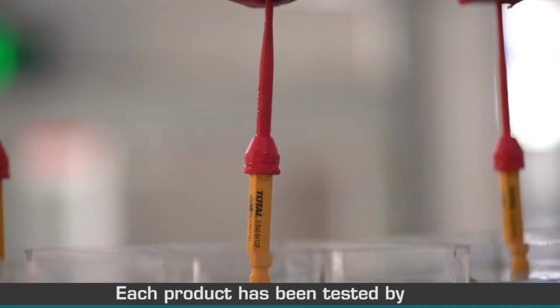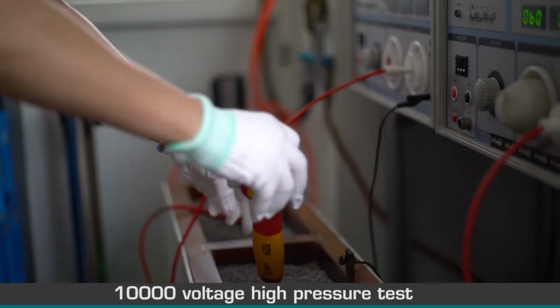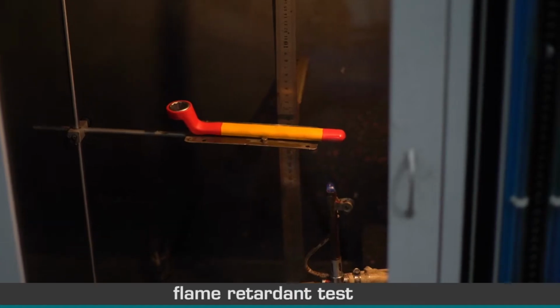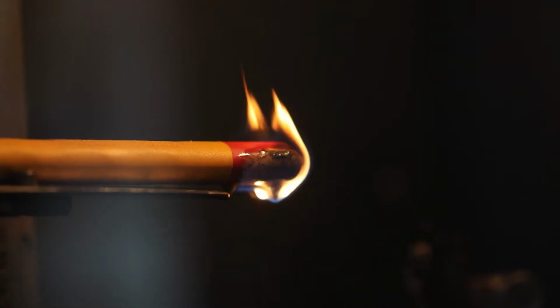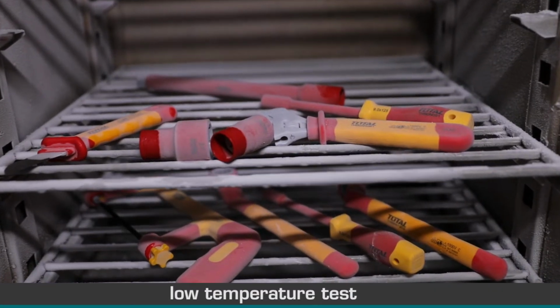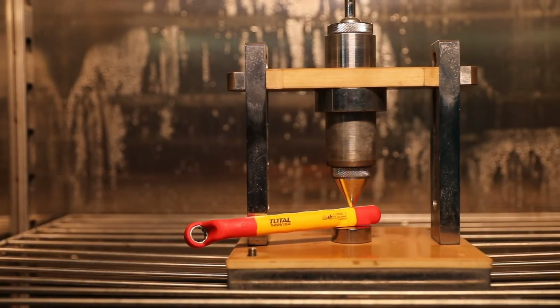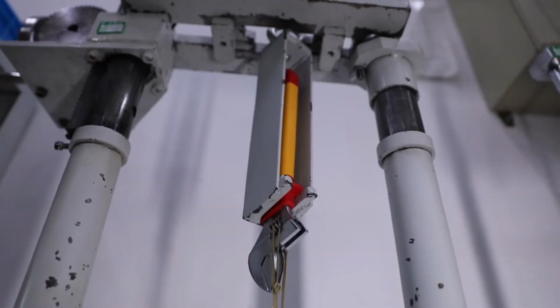Each product has been tested by a 10,000 volt high pressure test, flow test, low temperature test, pressure test, and pull-out force test.